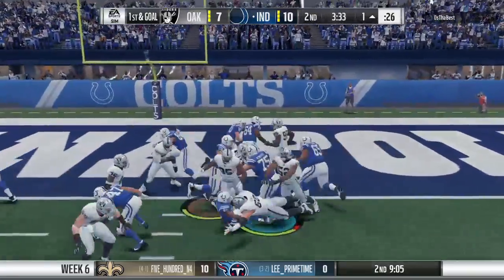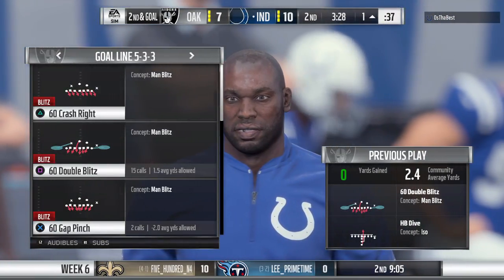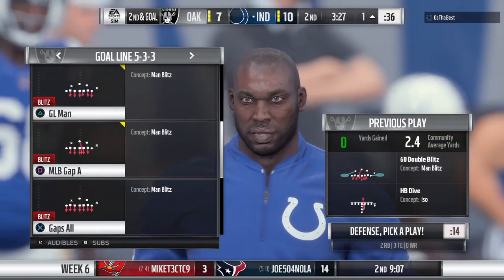They'll try to punch it in with Miller. Into a mass of bodies, and I think they held him out. They did. No gain on the play, and it's going to be 2nd and goal.